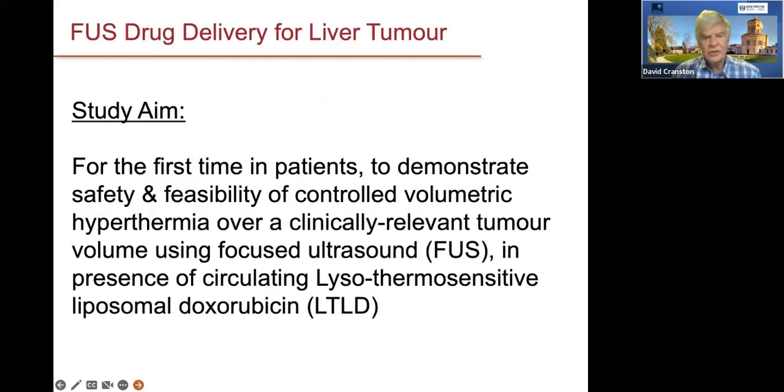So let me turn to targeted drug delivery. One of my colleagues, Paul Lyon, did his PhD on this in Oxford and looked at the safety and feasibility of hypothermia.